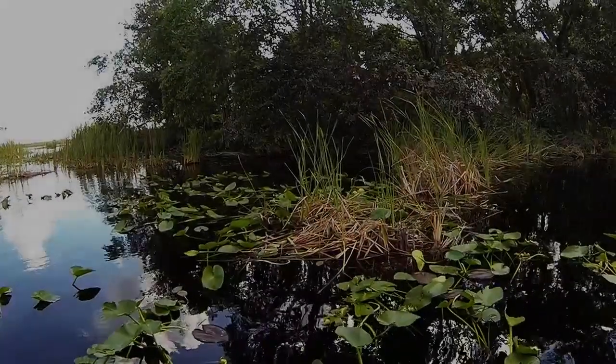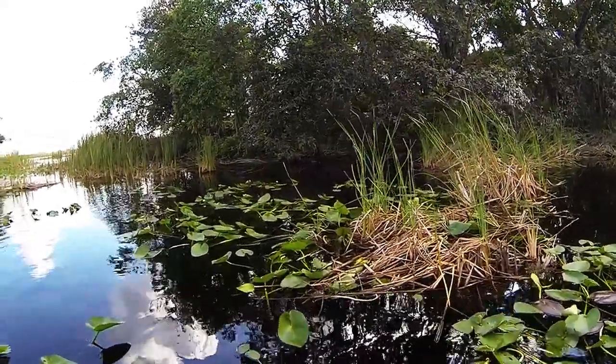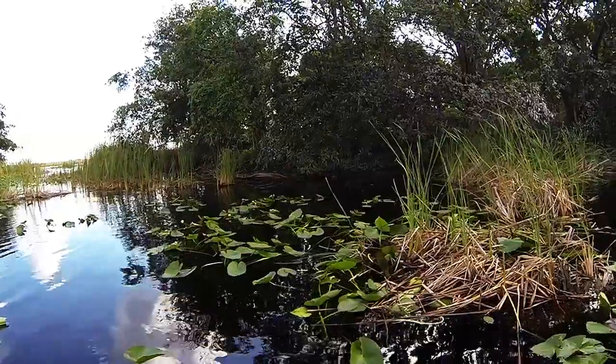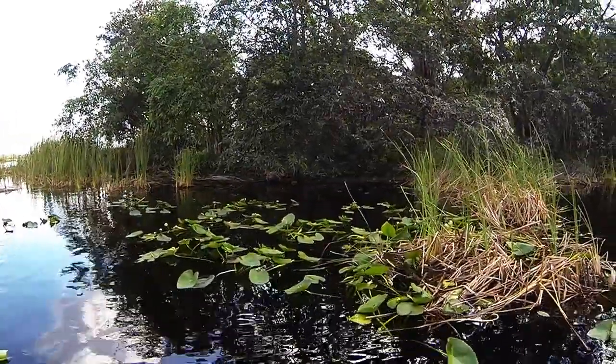Swim us, and with one kick of his tail, he can jump 6 feet straight up out of the water. So if that makes you nervous because you're sitting on the edges, don't be. They usually land right in the middle of the boat.